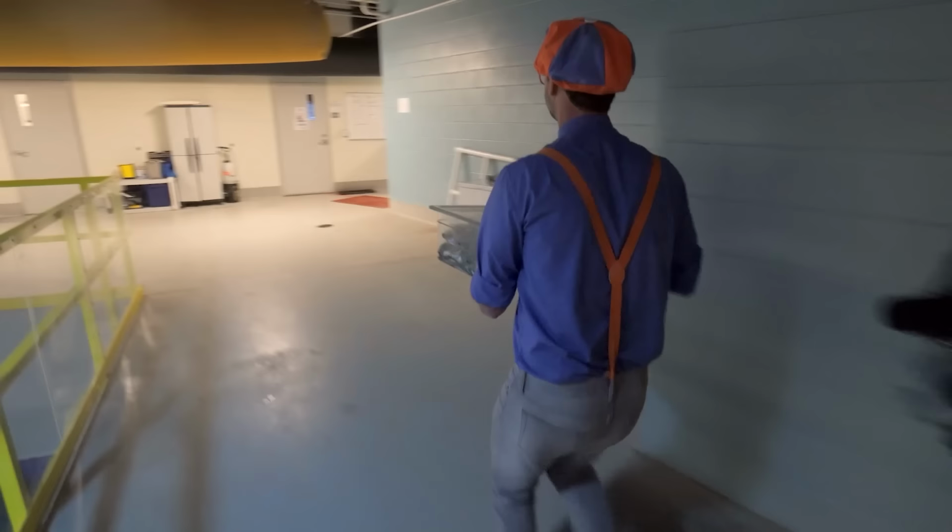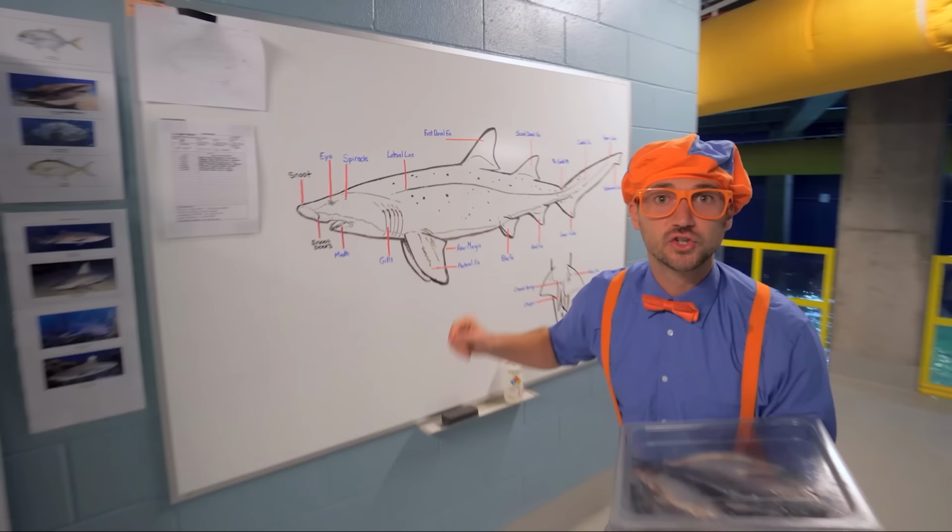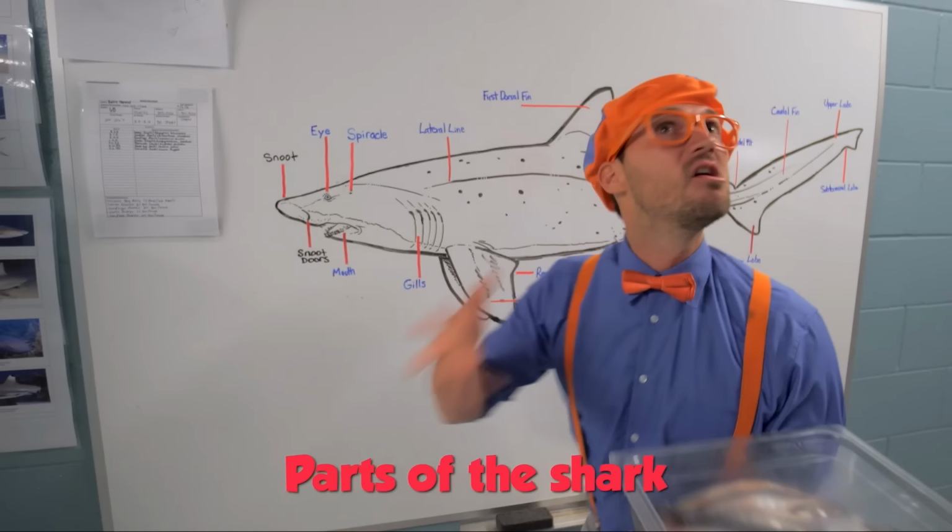Whoa. Wow. Okay. Whoa, look at this. Whoever drew that is a good artist. It shows the different parts of a shark. Yeah, like the gills. Whoa, look. All right, we did it.